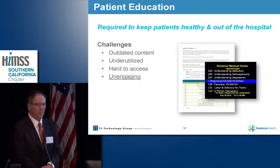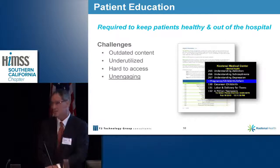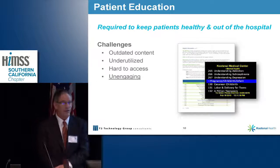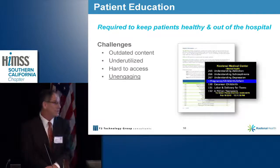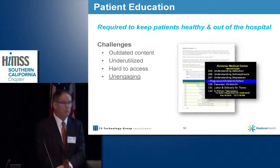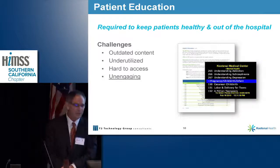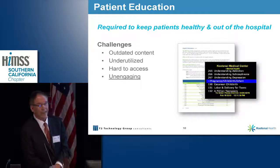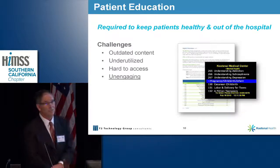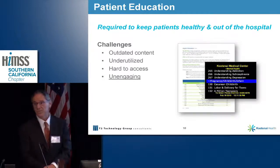Patient education. Most probably the single most important item to reduce your readmissions. Patient education today is done in many cases through older archaic systems that require you to dial in on the telephone to access what you need. They broadcast it throughout the whole hospital. They're not targeted to a particular patient. And again, they're hard to access, they're underutilized, and a lot of the content is actually outdated because of the systems that are put in place and the processes we have to deal with to get new educational material updated.